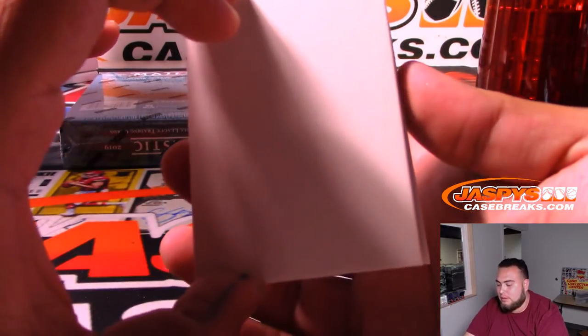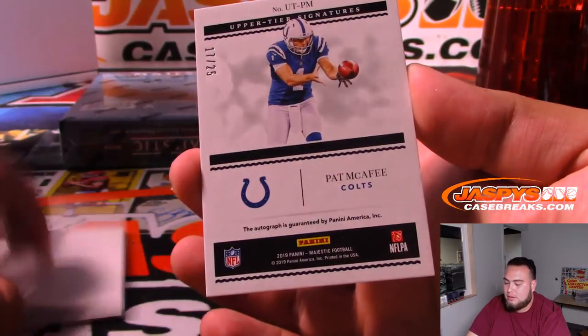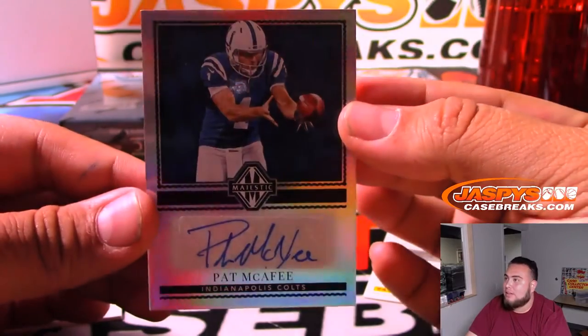Oh, wait. Another redemption. But behind this card, Pat McAfee for the Colts. Wow, that's a sharp looking card.